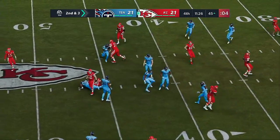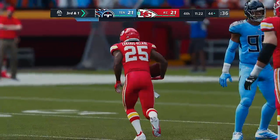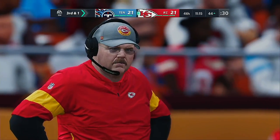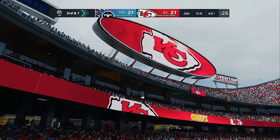They'll run. It's Edwards-Helaire. They'll get only a couple down to the 44. If they're going to get a first down out of this, they're going to have to earn it because there's been tough going in the interior there. And here we are on third and one. Be prepared. Brace yourself. Going to be some contact going on.